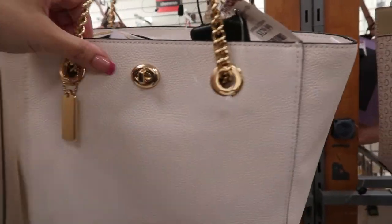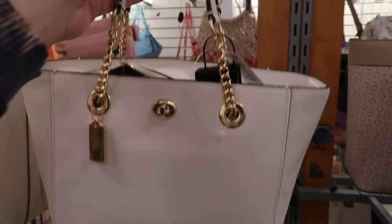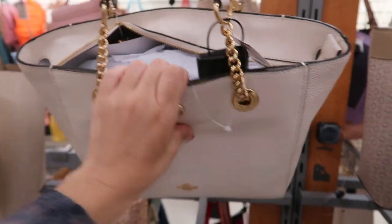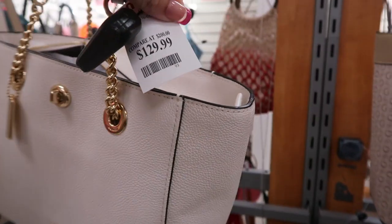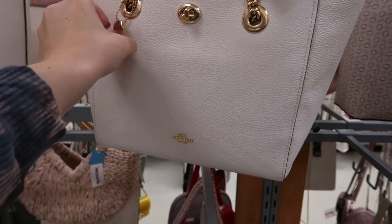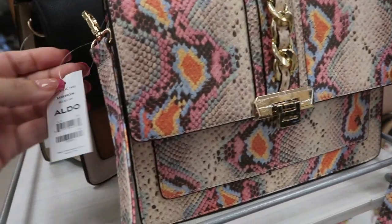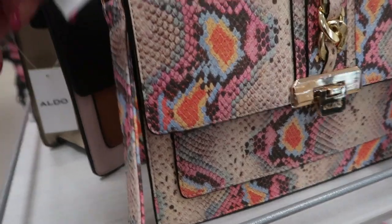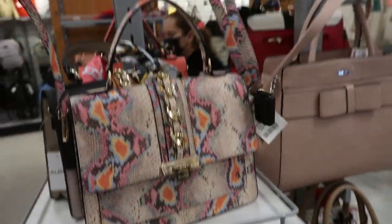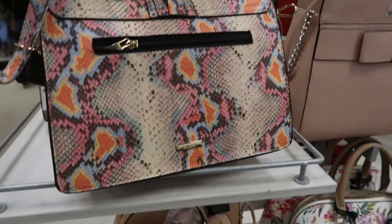I'm also seeing this Coach. Retails for $295. It has a chain and leather strap. That's what the inside looks like, and it's $129.99. There's this really cute snakeskin Aldo bag. It's $34.99. It has a top handle and then also the shoulder strap. On the back, they have a little zipper compartment.